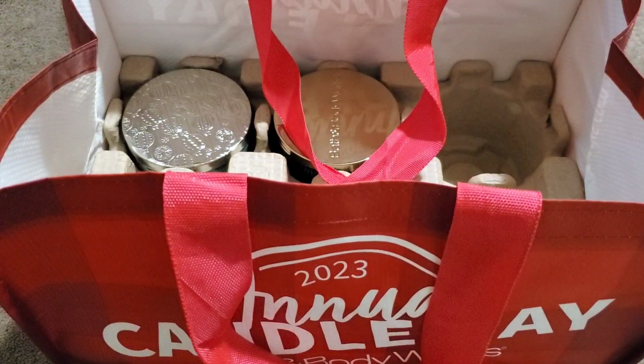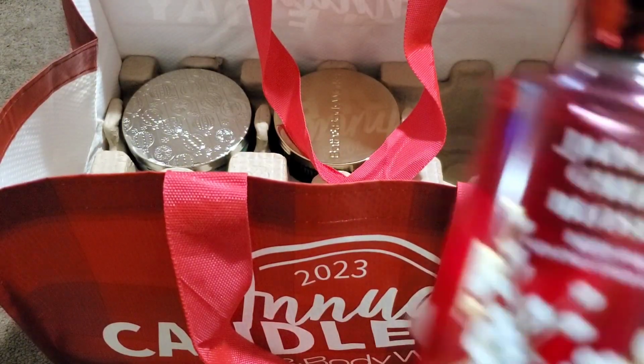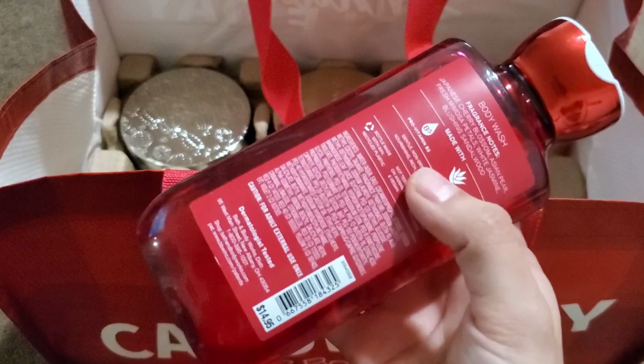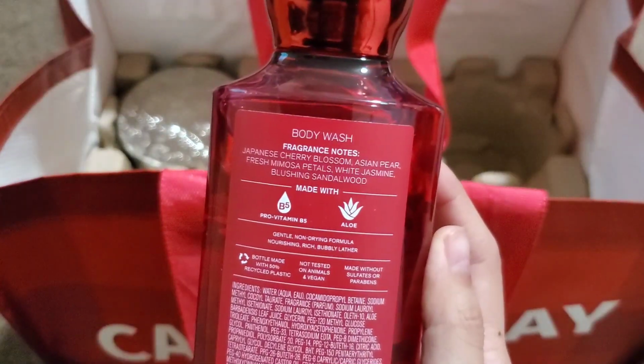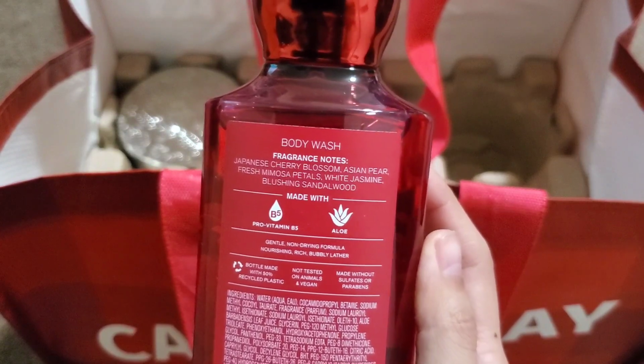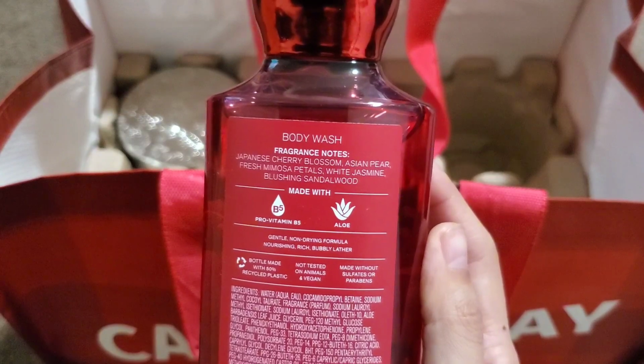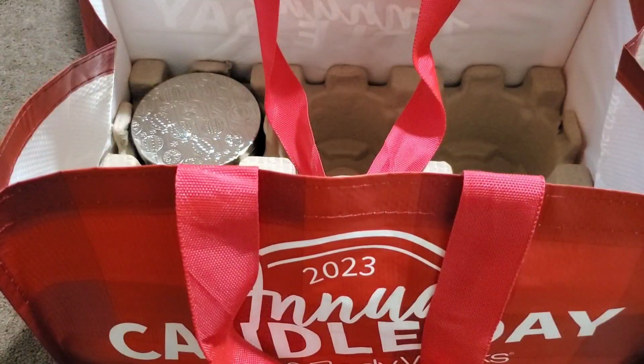Oh, and for my free reward, this isn't $16.95, but my mom is running out of her Japanese cherry blossom body wash, and so I decided to get her this. This one retails $14.95. And then the scent notes for this are Japanese cherry blossom, Asian pear, fresh mimosa petals, white jasmine, blushed sandalwood. Okay, next candle.